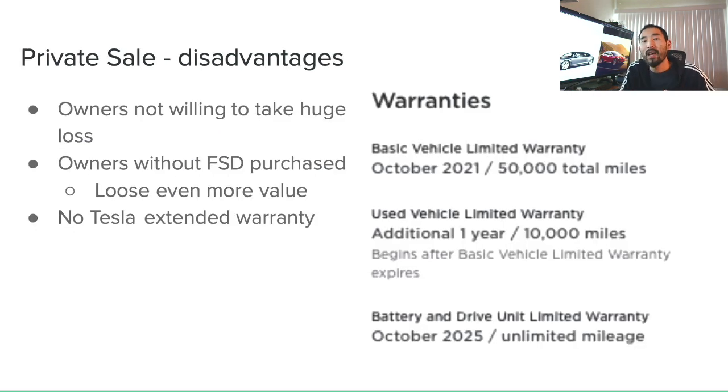So here are some disadvantages of buying from private party sales. Okay, as we saw on that original window sticker, this car was going for over $100,000. Based on the listings that I've researched, and I look at these listings almost every single day. I don't know why, it's like a hobby of mine to look at used car listings. So I've seen my share of listings, and almost every single Model S owner thinks that their car is worth more than it actually is. And owners are not willing to take a huge loss on their car. I mean, it sucks, right?